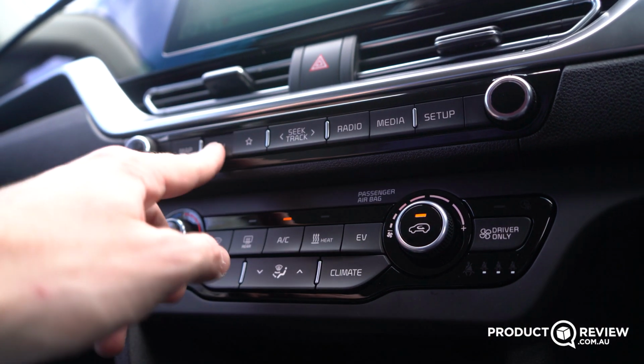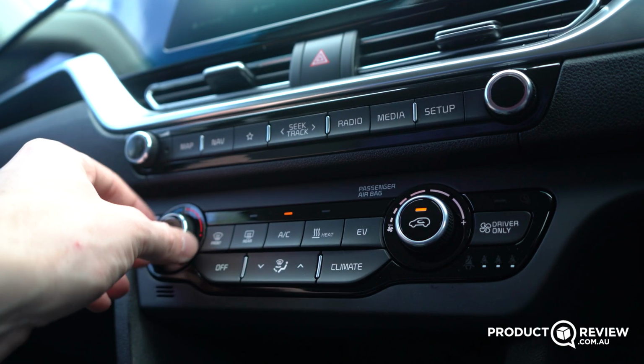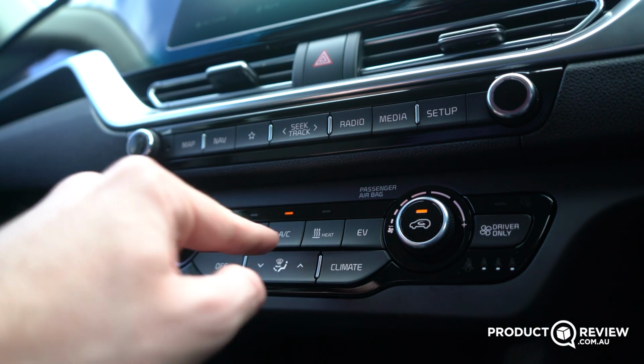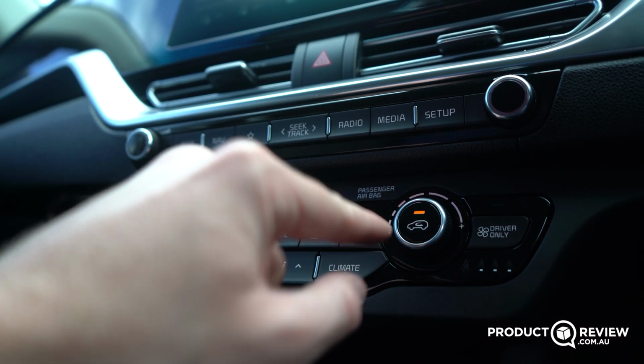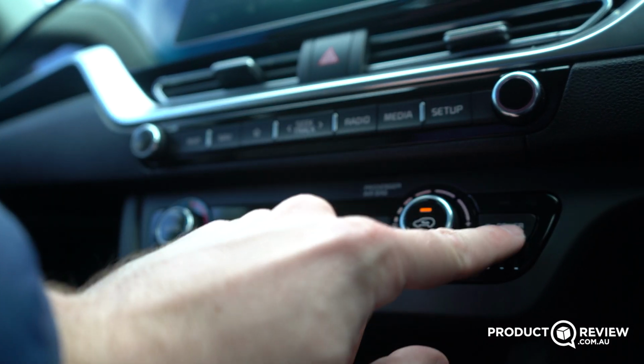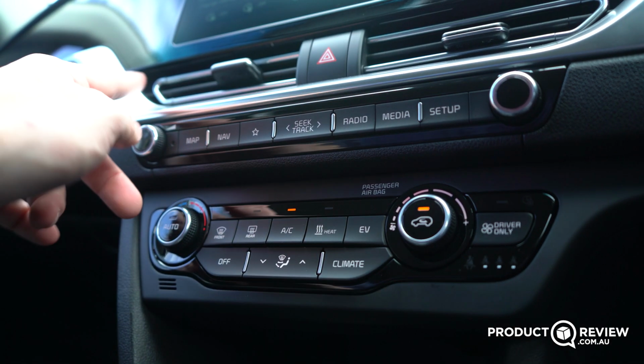There are some additional buttons down here, like you do have a heating mode instead of just AC mode. So that is kind of interesting, and you can also just turn the fan on for the driver. So there's a few little quirks down here that even some petrol-powered cars don't really get. So it's interesting to see that you have a heat mode and also just fan for the driver. I found that quite unusual.